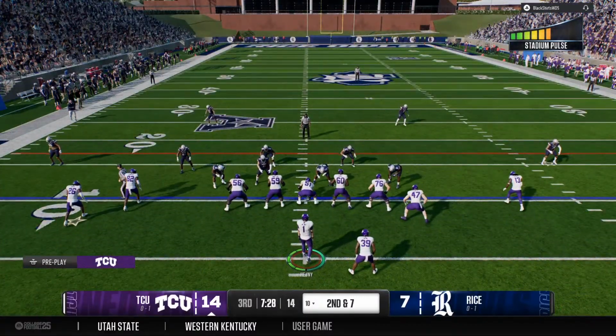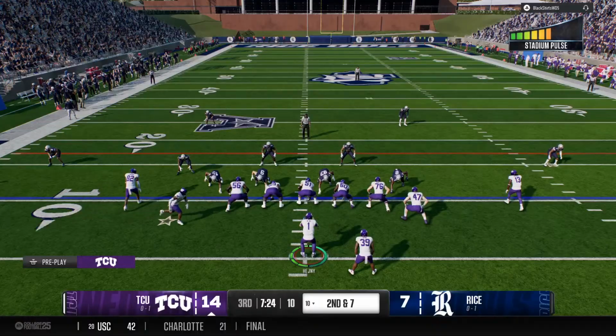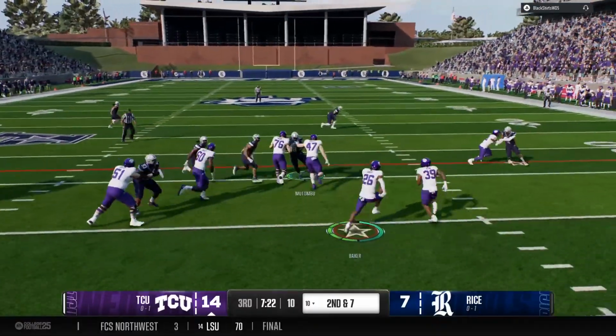Yeah, and I'm not going to let that happen. I riled up my guys at halftime. We're going to put more people in the box, and we've got to come out and meet the physical challenge of this offense.